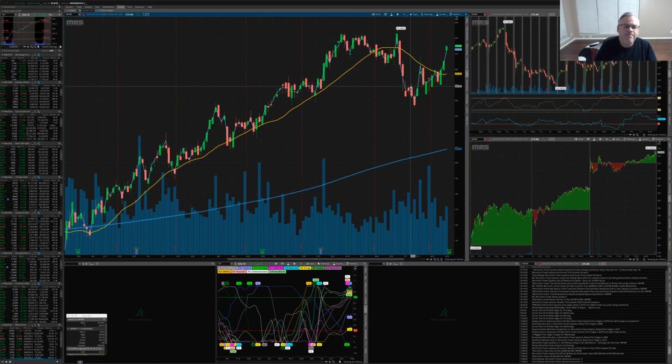So my point there is, that's how I trade. I use the 20 period moving average and the 200 period moving average. And I look for those pullback moments that pull back into the line there.